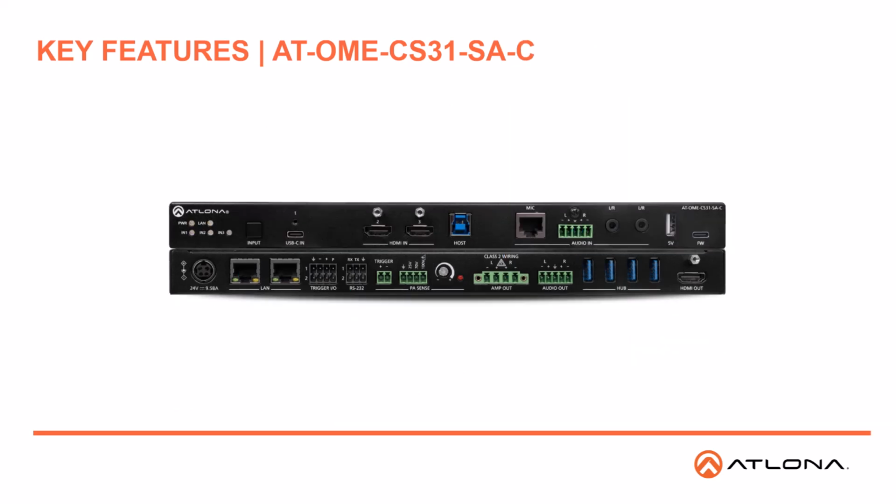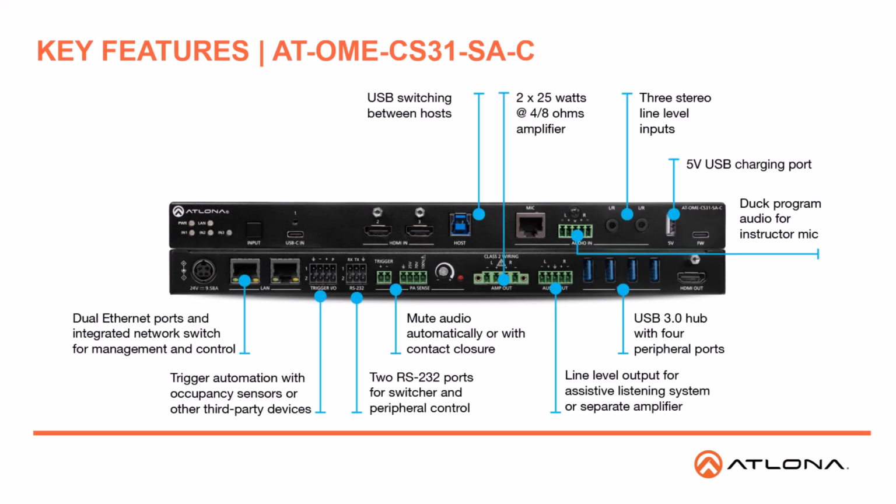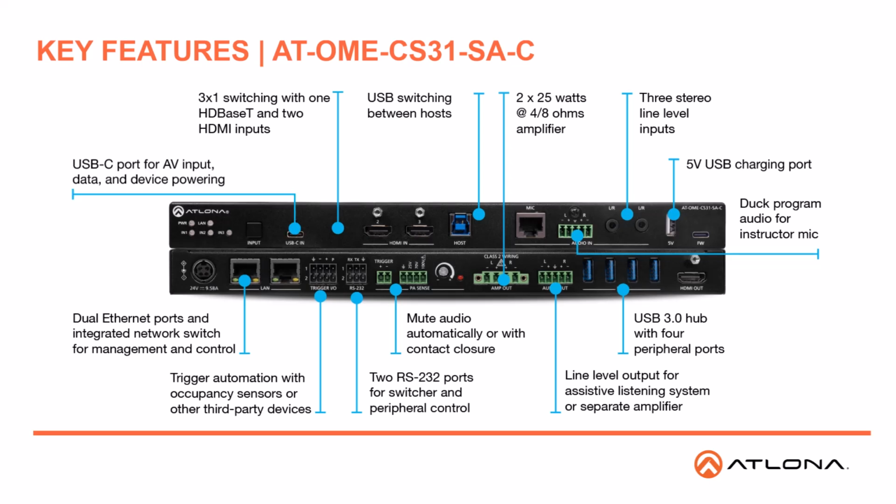Unique features for the OME-CS31SAC include 3x1 AV switcher with 1 USB-C input, 2 HDMI inputs, and 1 HDMI output. USB-C port supports AV input, data, and device powering up to 60 watts.